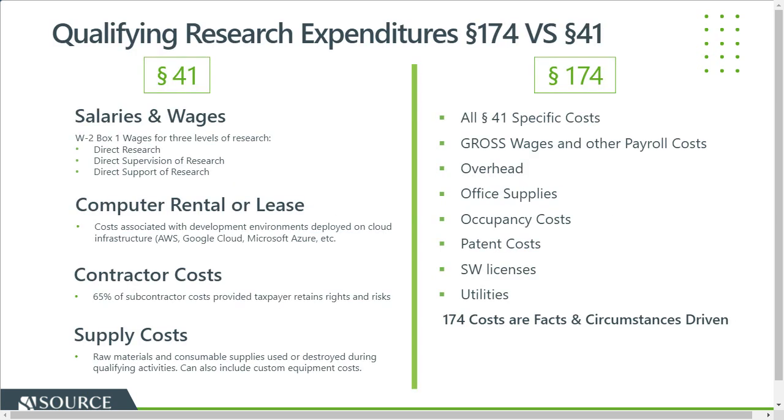So you've heard me talk about Section 41 and 174 a lot. Well, they apply to costs, but what's the difference? Well, the research credit is Section 41, and it's pretty simple. It largely applies to 4 buckets of what we would typically call direct costs.